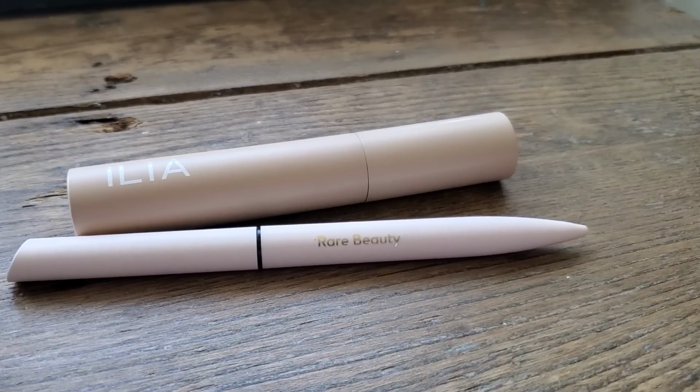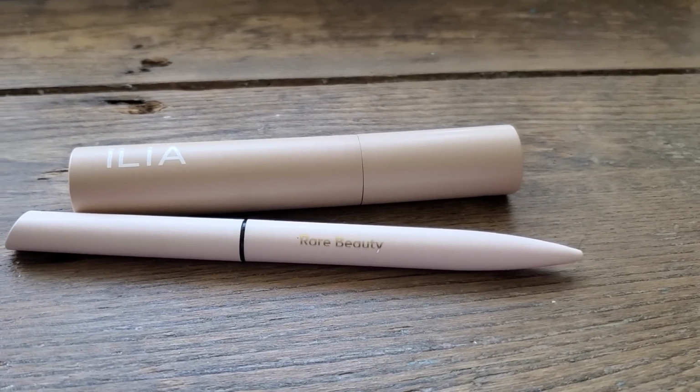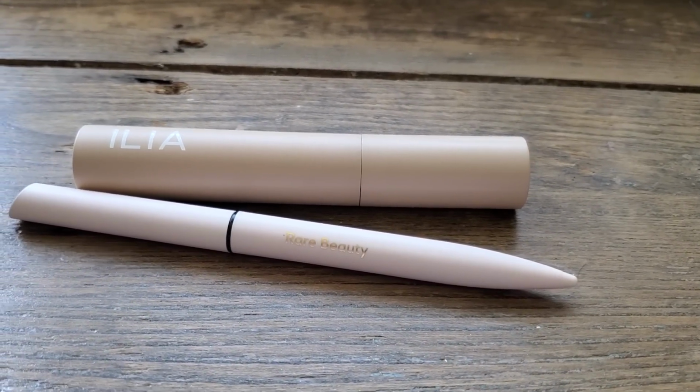Eyebrows are done. Moving on to the eyeliner. Today I'm going to do a little winged eyeliner for you guys. I'm using the Rare Beauty eyeliner. I am loving this. I got this about 2 weeks ago and I am obsessed. I even want to get my mom hooked on it. It's very smooth. It applies good.